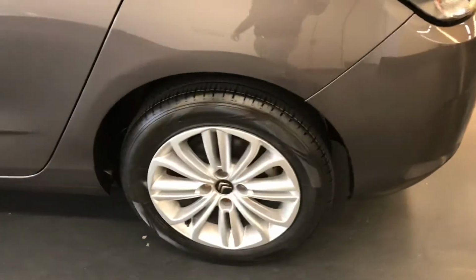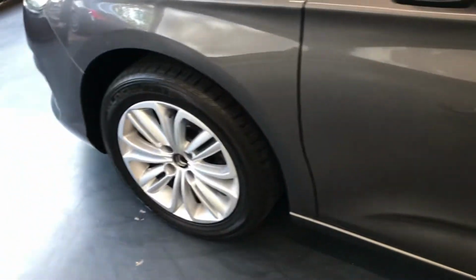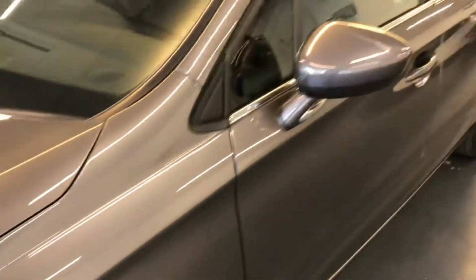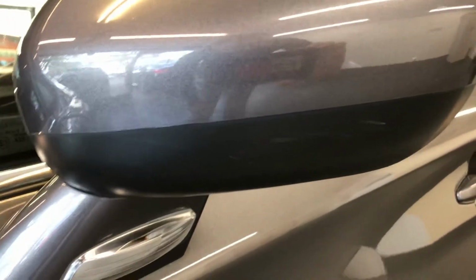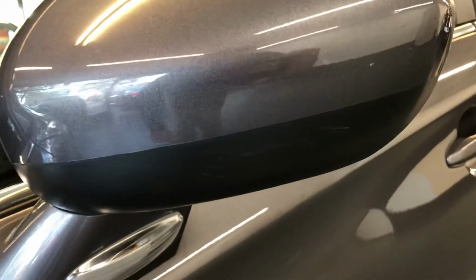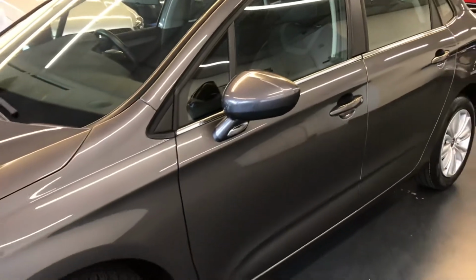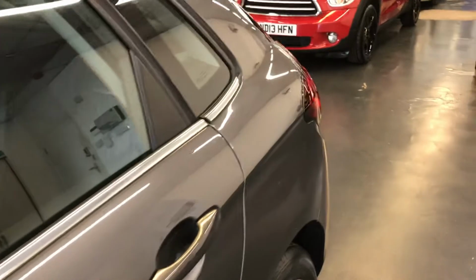Let's look at the alloys at the back, at the passenger side as well. So as you see there, nice and clean. If I was to go as close as I can, you can see that there is a few marks on the door mirror. Obviously when I zoom out, you can't really see them, they are not visible. As soon as I get closer, then you can definitely see it. Obviously nothing major, once again, quite common.